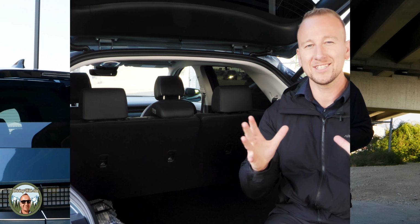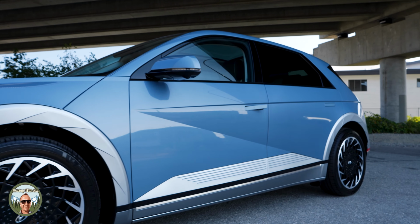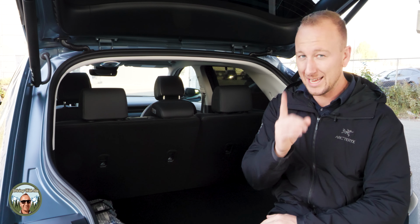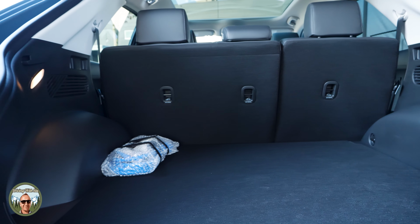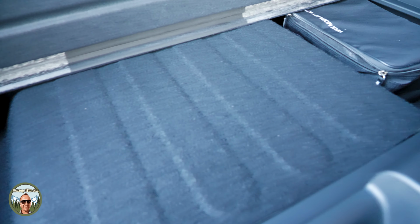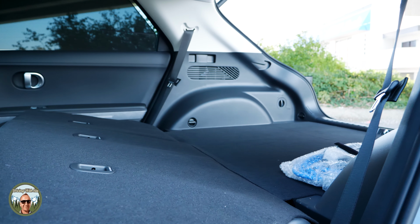Next up is the interior, starting with the rear trunk. Now from the outside, you wouldn't think that the IONIQ would have a huge rear cargo area, but it's deceptively big and you have plenty of space for luggage, whatever you need to throw in on those long road trips. And when you fold the seats down flat, you've got even more space for the big cargo when you need it.